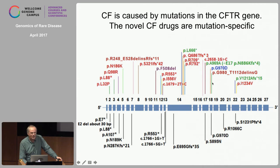Some hit maybe 5% of the population of CF patients. Some are unique to a village or an ethnic group or even a single family, as you probably are well aware in genetic diseases. What Vertex has done, they have developed two types of small molecules, and they're quite amazing. One of them, in a mutation-specific way, works as a chaperone to help the correct folding of the protein.